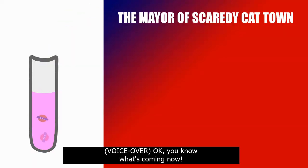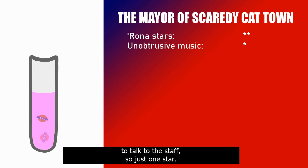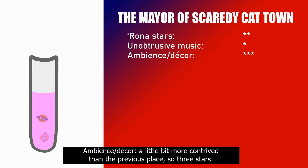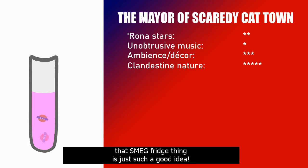Okay, you know what's coming now. Just hand gel, so just 2 Rona stars. The music unfortunately was very loud and it was very hard to talk to the staff, so just 1 star. Ambience decor, a little bit more contrived than the previous place, so 3 stars. But the clandestine nature is 5 stars. That Smeg fridge thing is just such a good idea.